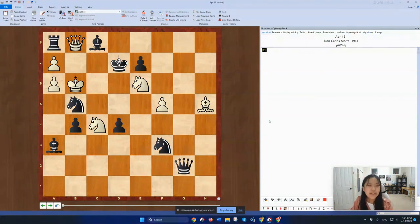Here, black's king is very trapped, but unfortunately the problem is that all of white's pieces are doing something. What I mean by that is that each white piece is contributing some way to restricting black's king from moving, and that's unfortunate because it means we can't really spare a piece to give the mating check that we need. For example, if this knight moves, the black king can run this way.